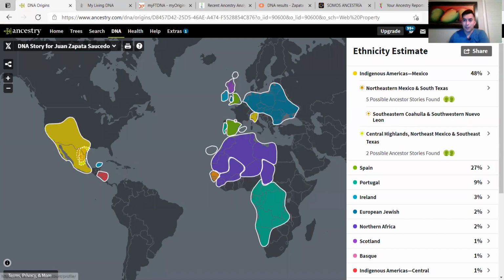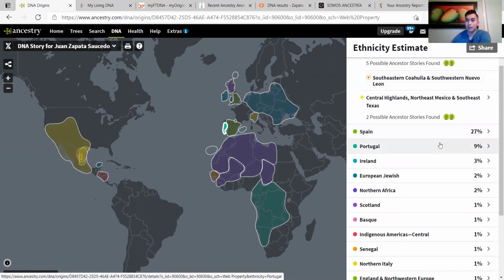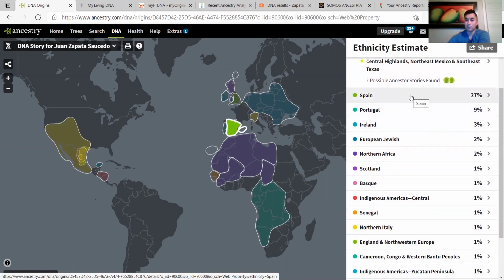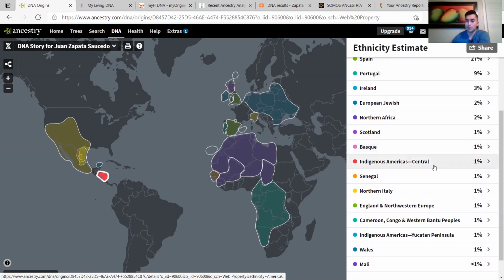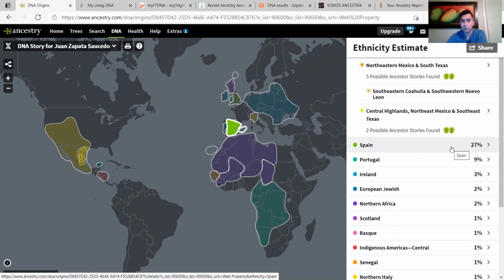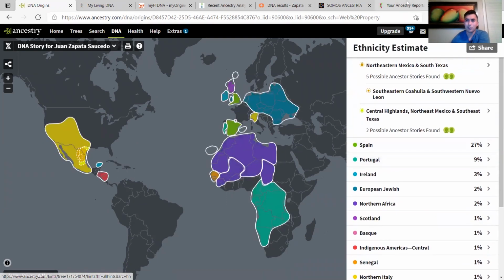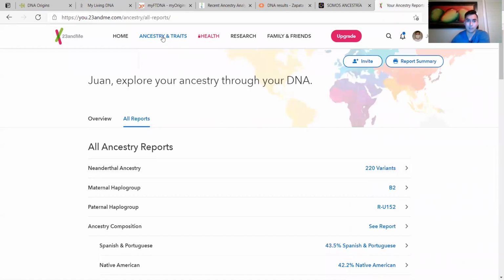And of course, here is my favorite of the favorites, AncestryDNA. Here they gave me 50% Native American, and this huge rainbow. 27% Spain, 9% Portuguese, 3% Irish, 2% Jewish, 2% Northern African. Scotland is 1% Indigenous. If you add all the Indigenous stuff, that's how I got my 50%. Really interesting stuff. This is a total of about 46% European, 2% Black, 2% MENA, and 50% Indigenous. As you can see how it breaks it all down, it's a little different from that 23andMe report.